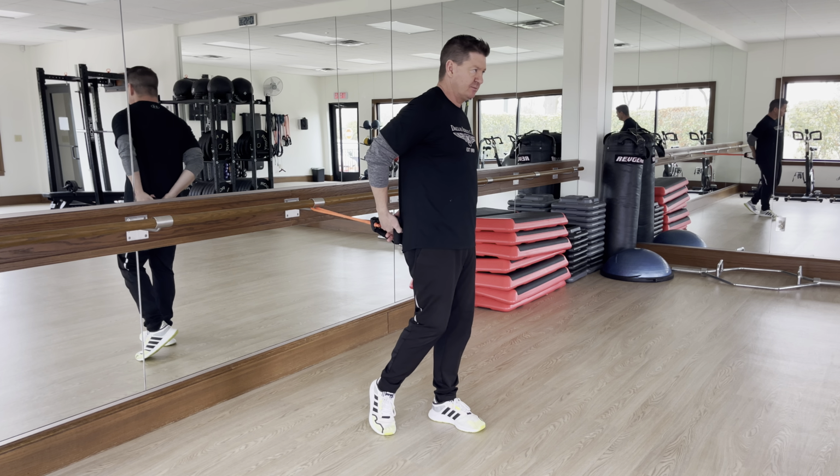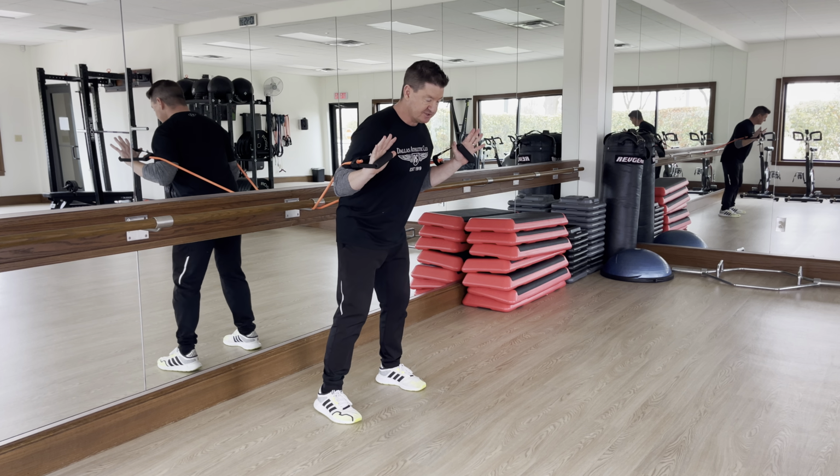I'm gonna do some pushing movements. So our pushing movements involve pressing, just like this. So I'm working a lot of chest, but I'm also getting some shoulders and some triceps.